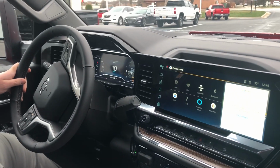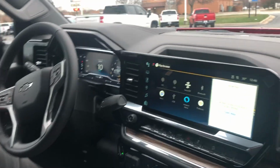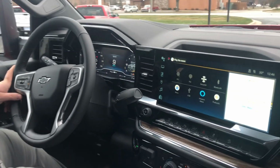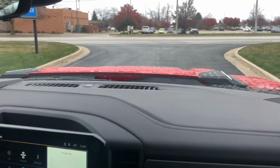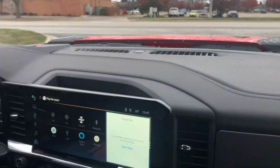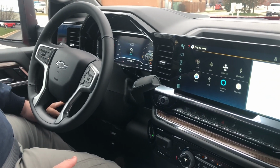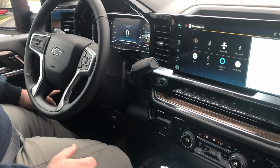Oh, feels like a truck. It does shake a lot more than my 6.7 does. You can feel it vibrating. Steering feels really tight, which is good. Feels very direct. Are these pedals moved all the way down? I feel like pedals move.